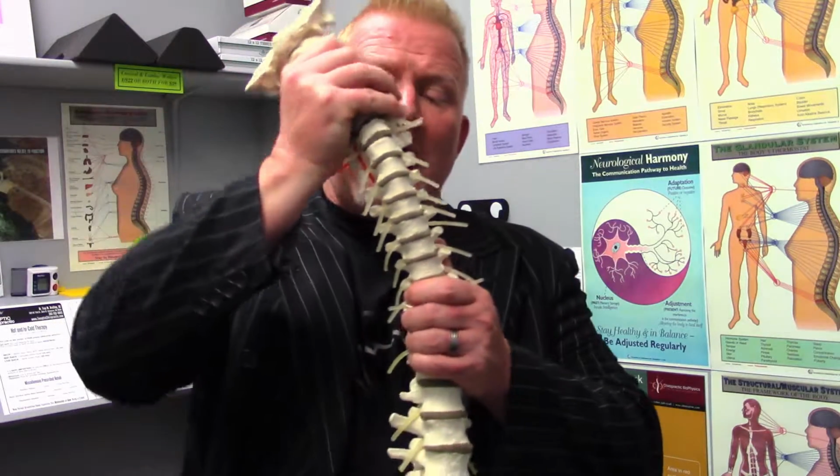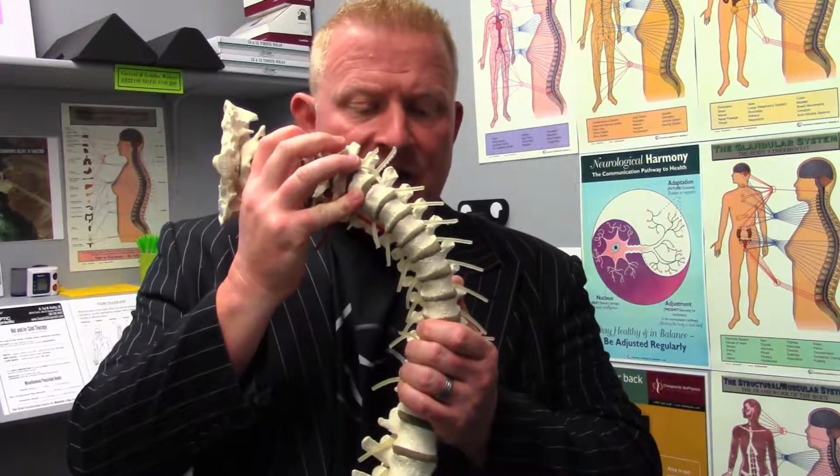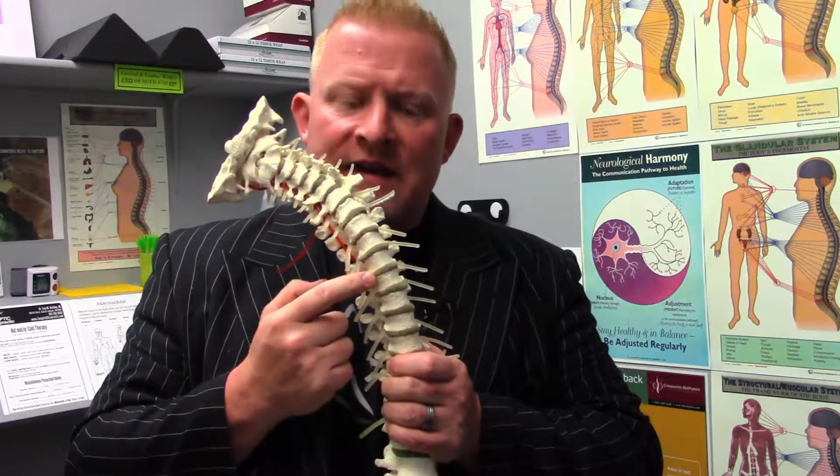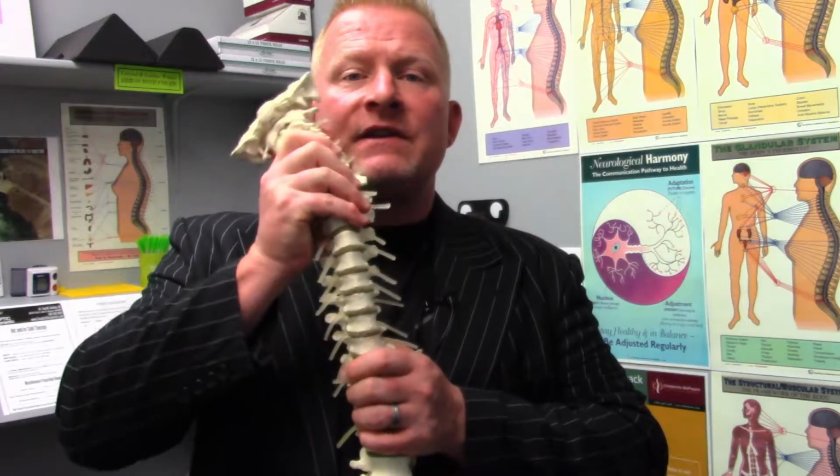So now what will happen is the spine will shift. And see, if you look at the bones, they're out of alignment here. They've shifted in a different direction. I always ask patients, which way did the disc go? It went that way. And so how do you correct that? Well, you get it to go this way.